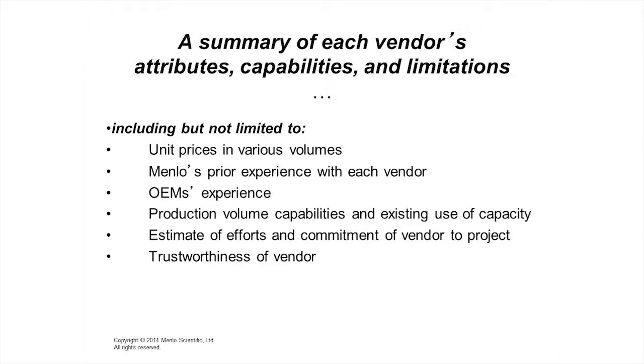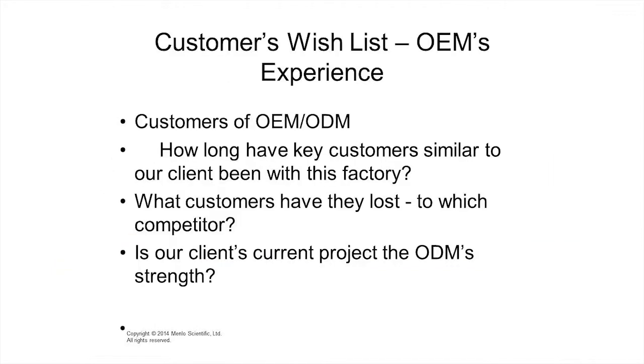We provide a summary of each vendor's attributes, capabilities, and limitations. This would be what are unit prices in various volumes, our prior experience with each vendor, good and bad with other clients, the OEM's experience with other customers outside of what we do with them, production volume capabilities and existing use capacity, and this ranges from quick ramp up to a big customer to how small a production run they are willing to do. We also estimate the efforts and commitment of the vendor to the project, which we'll discuss later, and trustworthiness of the vendor, which has many aspects, not just trusting the management.